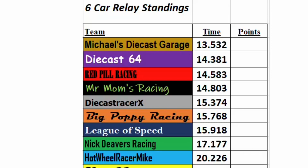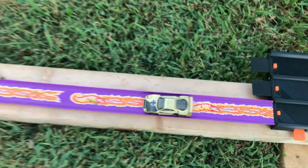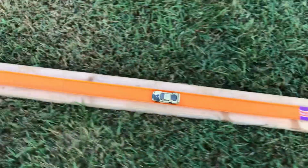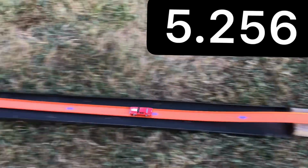Next up, Nero 62. Nero's got the Ferrari F40, the Dodge stock car, 71 Dodge Charger, the Chevy Silverado, the Mustang Funny Car, and the Rally Cat. First up, the Ferrari. Starts out of the gate, comes down. He'll hit the first handoff at 3.323. The Dodge, 5.256.